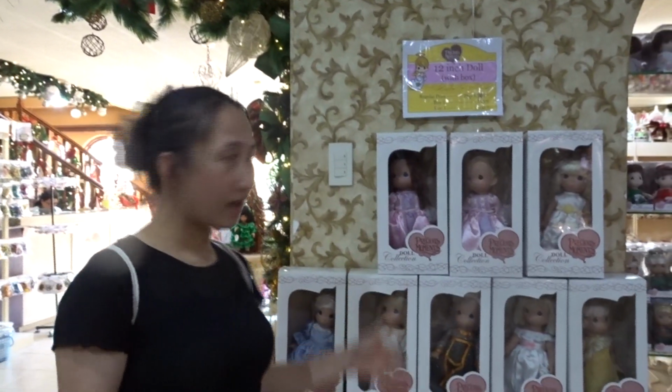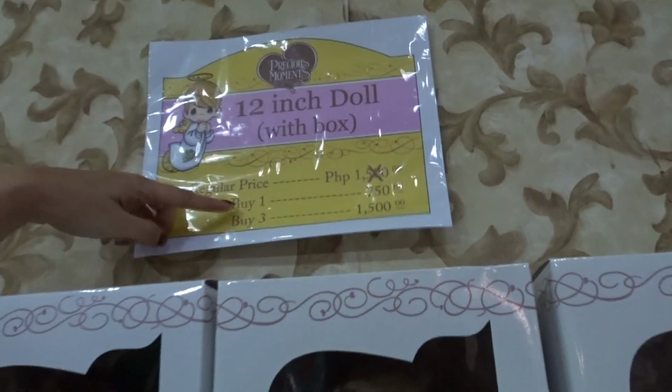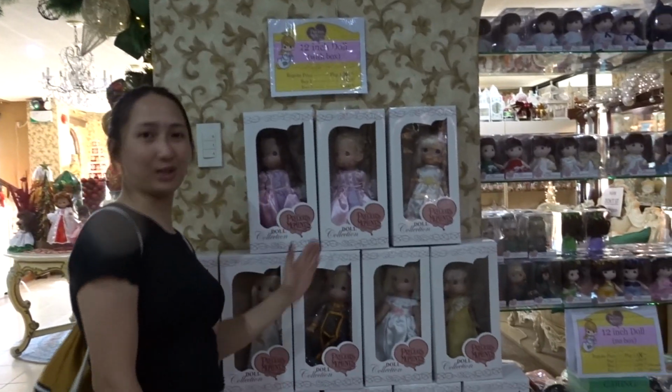Guys, they also sell dolls. This 12-inch doll. The regular price is 1,500, but it's now buy one doll, it's only 750 pesos. If you buy three dolls, you only have to pay 1,500 pesos.